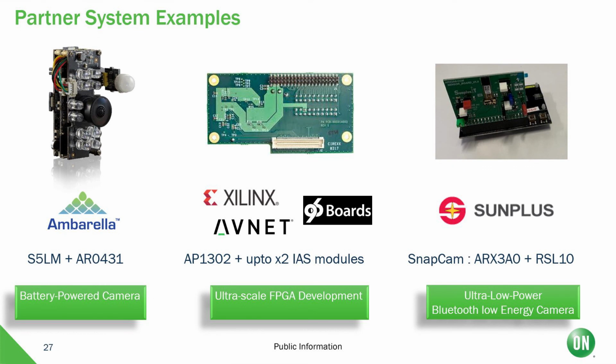Also, I just want to throw up a couple examples. I talked more about them already. The SnapCam example that's next door. This is also the Xilinx solution here, the AP1302 with their Aero 430 module. And then there's another example of a battery-powered camera, and you'll see one as well next door with the SnapCam.